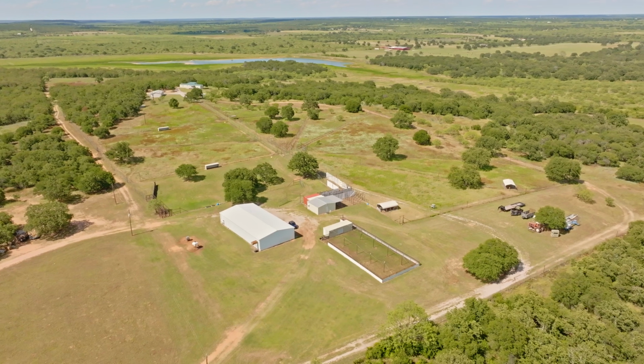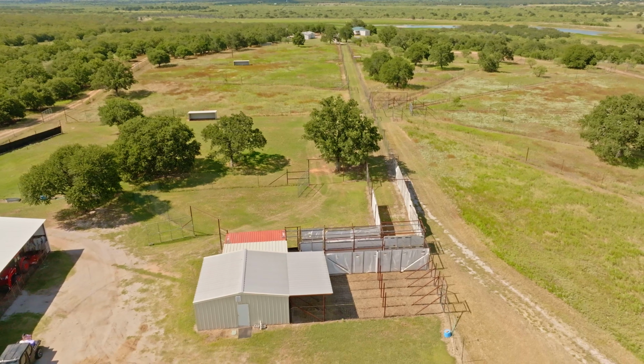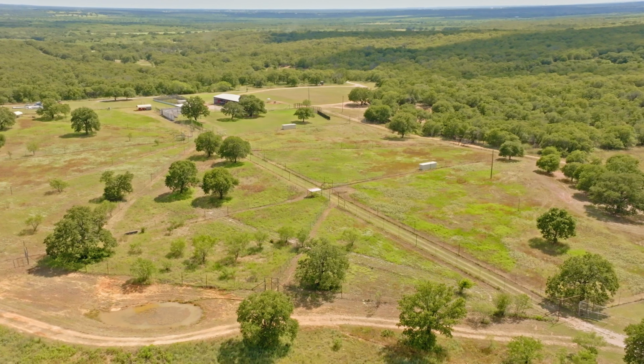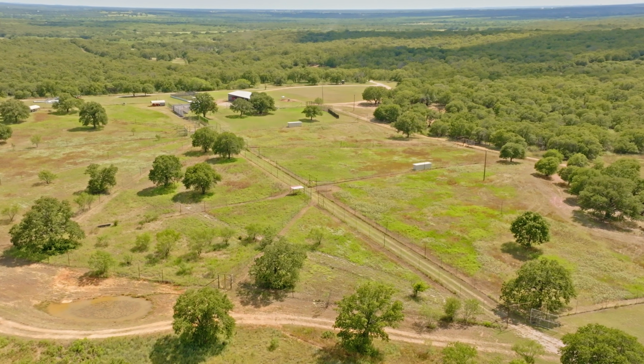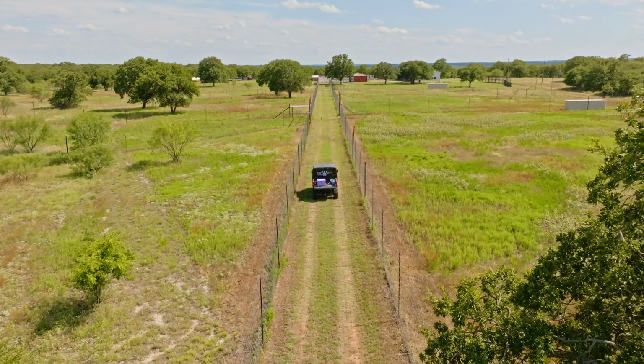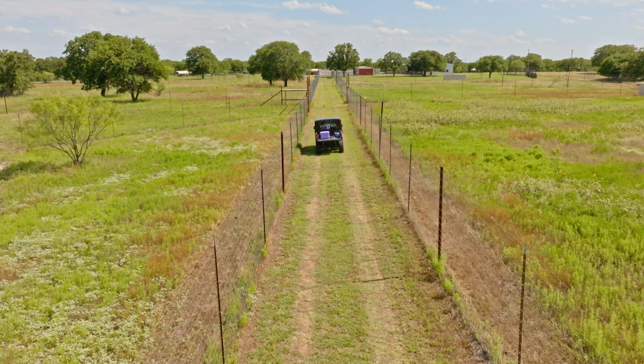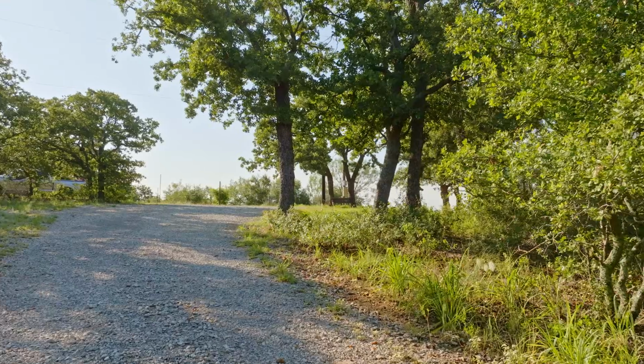We have 10 acres of deer pens. It's cut up into, I think, 12 paddocks with the chutes and everything, stalls and chutes and everything that it would take to set up and run a trophy whitetail breeding operation. The west side of the ranch is not in the MLDP program. The west side lends itself a lot to if you wanted to run heads of cattle.